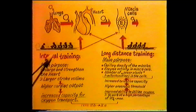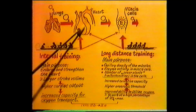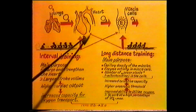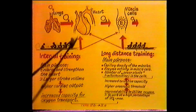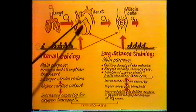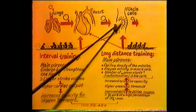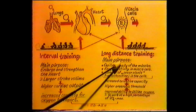If we go to the other side, for interval training, the main purpose is to enlarge and strengthen the heart itself. It means to give a higher stroke volume. Both trainings have a certain influence on the other factors. Long-distance training will also have an influence on the heart, just as interval training will have influence on the peripheral part of the body. But if you want to train specifically the pump capacity, you go with interval training. If you want to train specifically the muscle cells, you go with long-distance training with relatively low intensity.